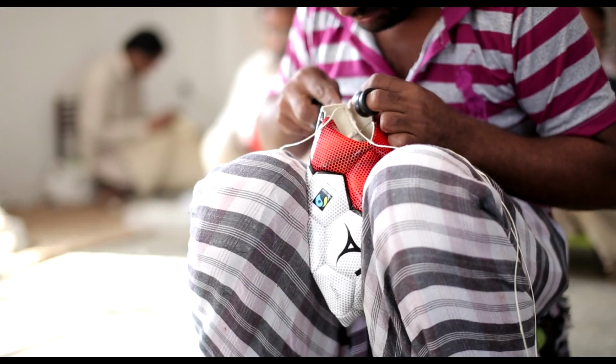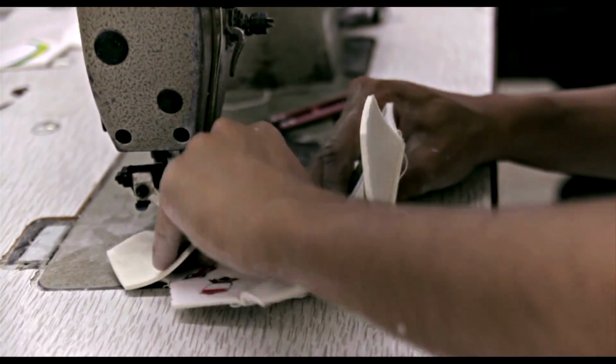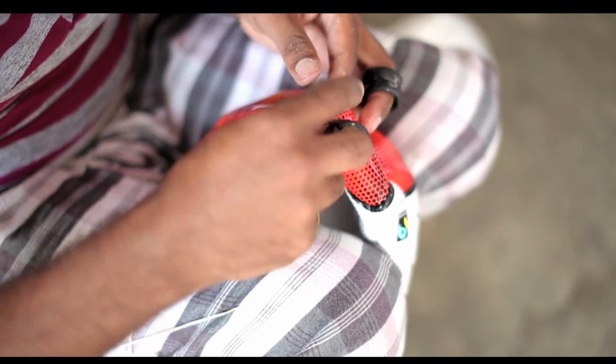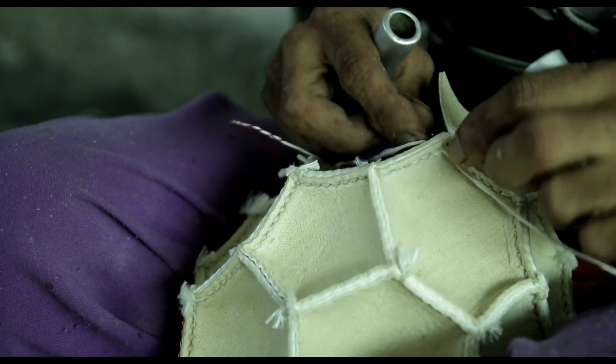Traditionally, footballs were always stitched by hand. Nowadays, many are machine stitched to save time. Some are thermally bonded, so don't use stitches at all, but use a type of glue heated up. Most top quality footballs are still sewn by hand.